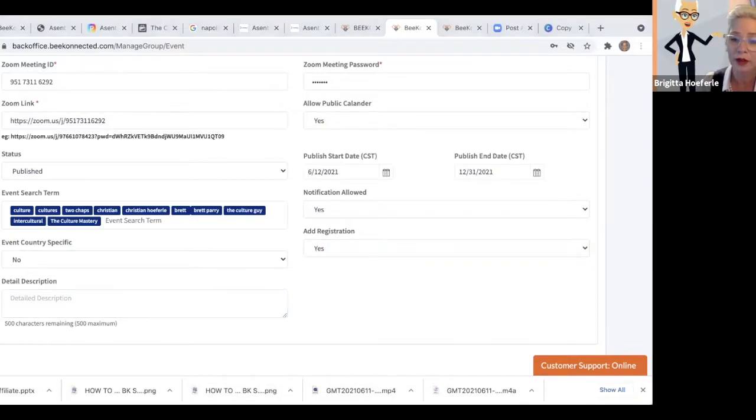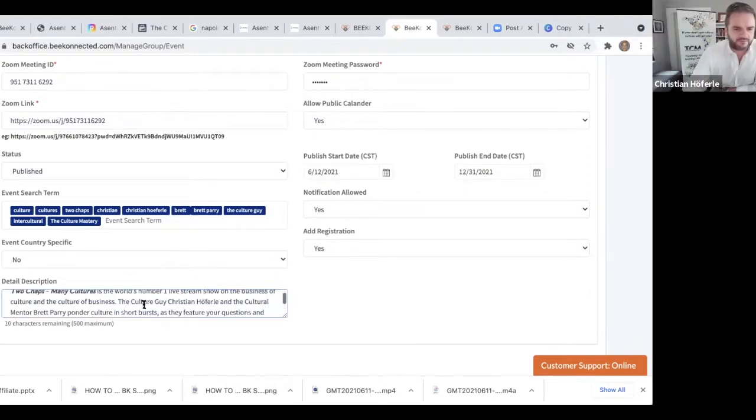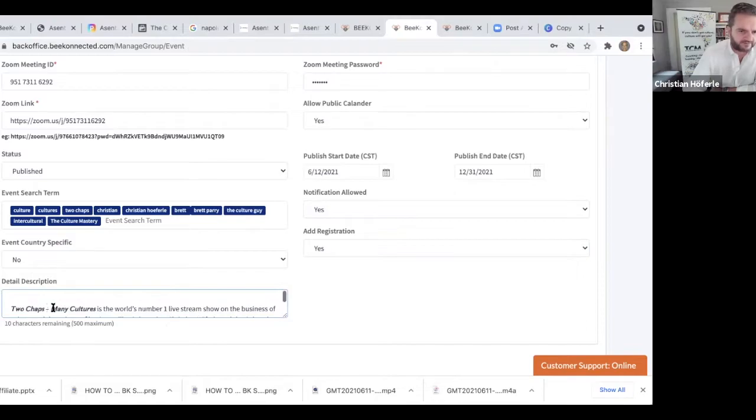And now we go over here into a longer description that Christian also pre-wrote and gave to me, and we're just going to paste it. Okay, and we ran out of space. So it caps at 500 words. Okay, well, good. Maybe there's a blank or a space at the beginning that you won't need.